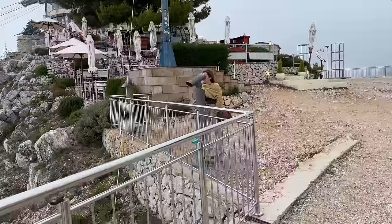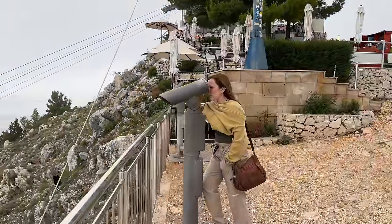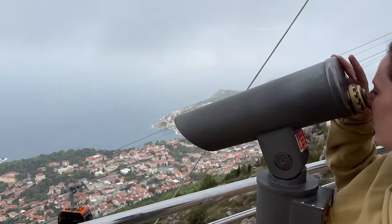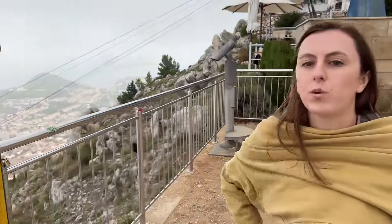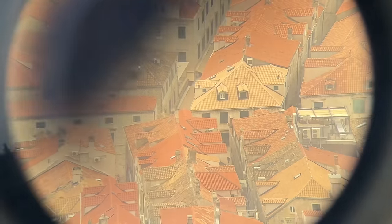Yeah. Wow, you can basically look into people's houses and see them naked. Okay. Doing the walk of shame? Yeah. Does it actually work? Yeah, I mean, it's not the greatest quality. I'm gonna try it with the camera, see what happens here. Hey, it actually works with the camera.